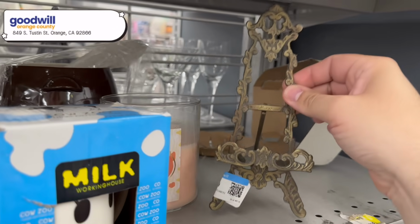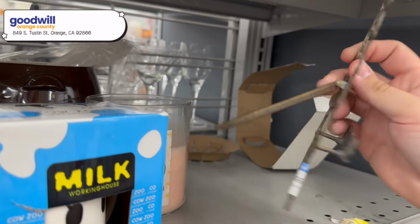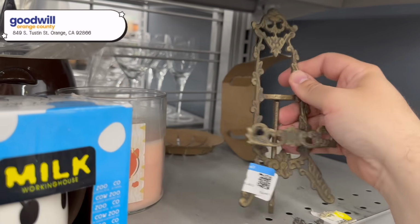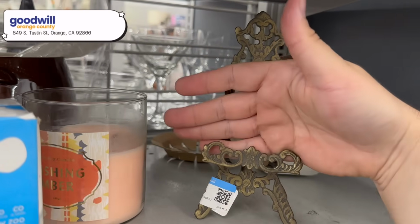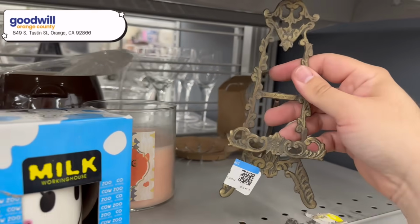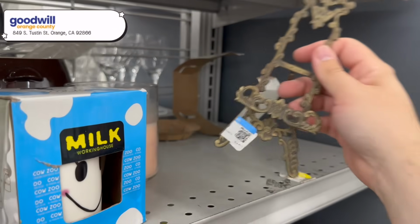I really like this golden easel. It's made out of metal, $2.99. I don't know if it could really fit something super long and heavy. It would have to be very, very lightweight, because this is actually very, very lightweight.